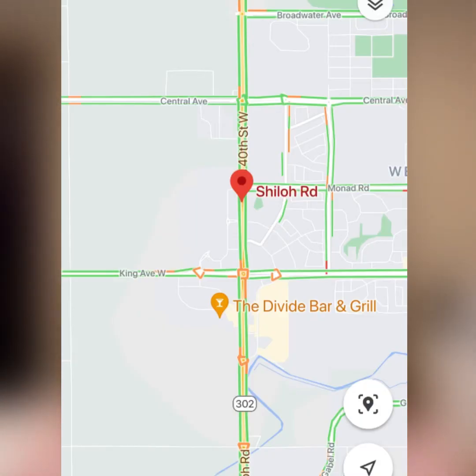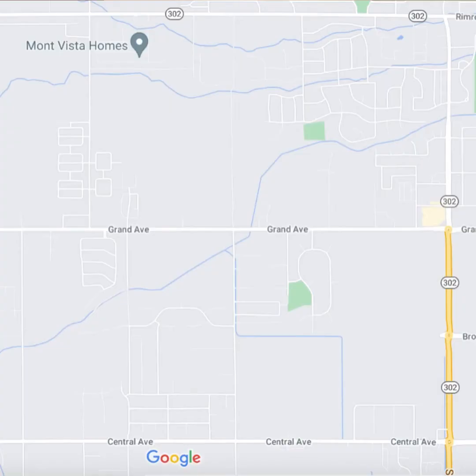So on the map, if you're checking out 40th Street, that is where Scheels is. This is Shiloh Road, and you'll see a bunch of roundabouts on the map. That is where there's a lot of newer development, and even west of Shiloh Road is a ton of new development going on in a variety of price ranges. I've seen homes as low as $300,000 all the way up to $800,000 and even more, depending on where. So lots of new stuff going on the far West End of Billings.